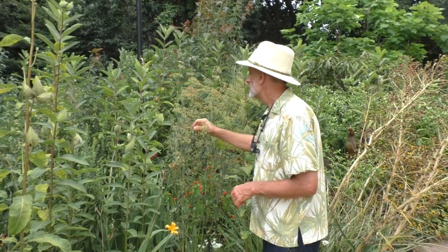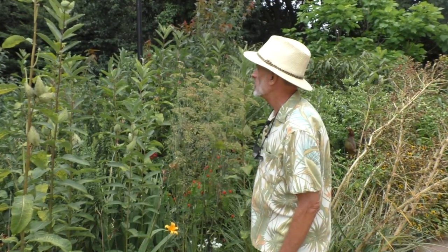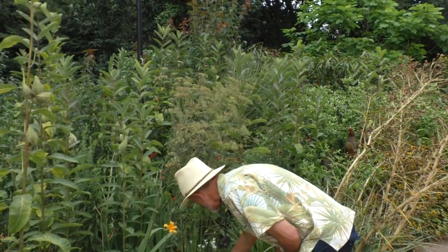So another whole family. The mint family, the composite family, and the umbel family are three super good families. What do you see? Oh, yes. Thank you, Tim.